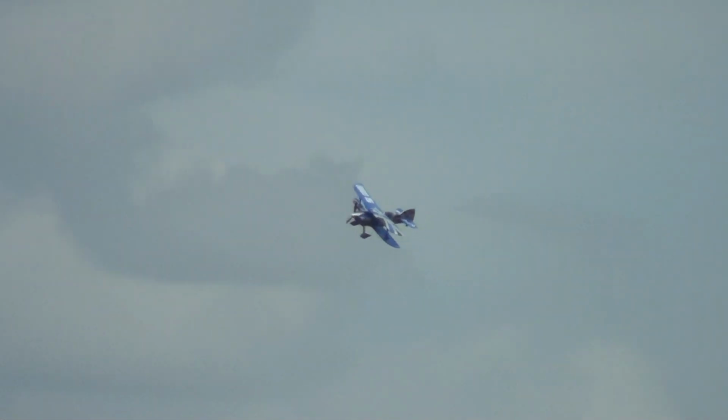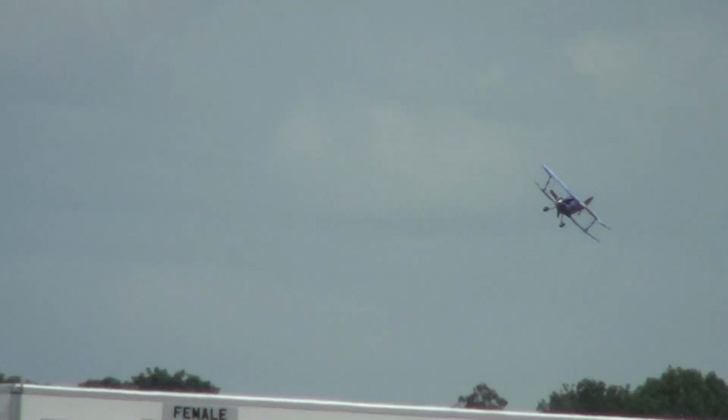You can see his other aircraft, his previous muscle biplane, in its red colour scheme with large swathes of Union Jack incorporated into the livery, down towards the left-hand end of the showground as you look out towards the runway.